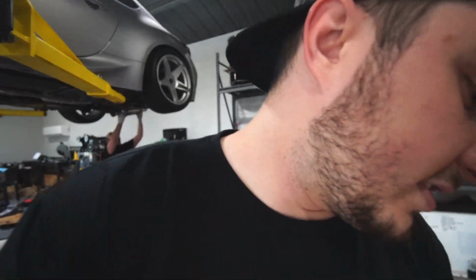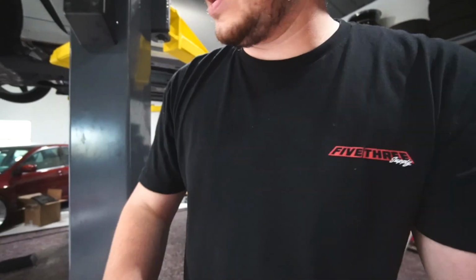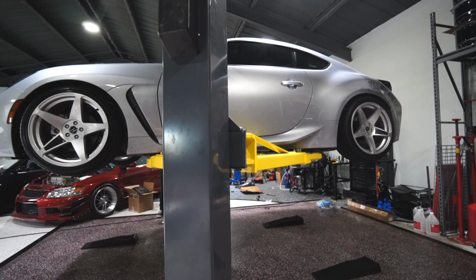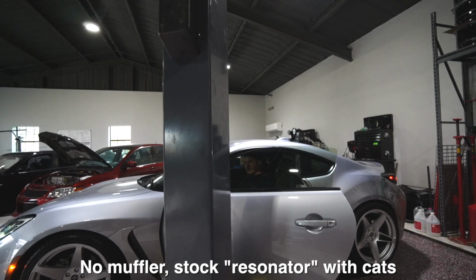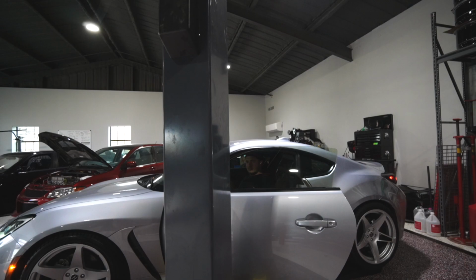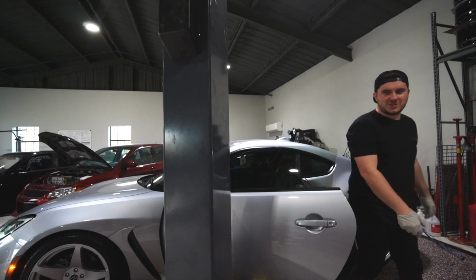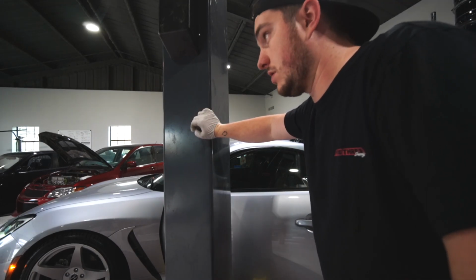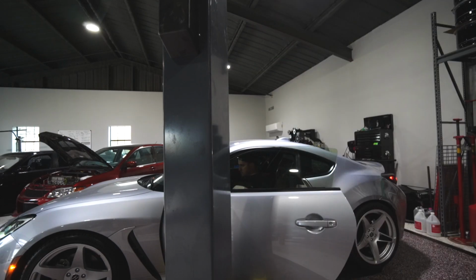All right, let's see what she sounds like. That resonator that's on there right now is big. I expect it to still be pretty quiet. Sounds really good. Give it a second to warm up too, because it's in its cold start right now. Actually sounds really good. It would be really quiet if we just did that muffler on it right now. I agree. That sounds really good.